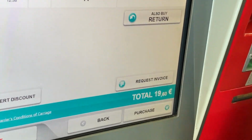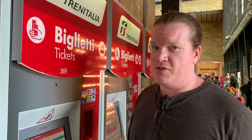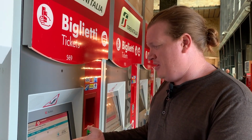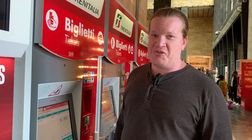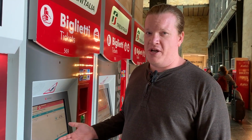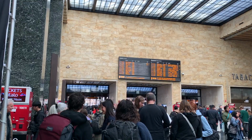And there you go. We actually bought our tickets 2 days ago because today is the day after Easter and we wanted to make sure that we would have tickets. But looking now, we obviously could have bought them right now for our journey in about 30 minutes. It might be a good idea to buy your tickets ahead of time, but for us, we could have bought them right now and still been able to make our journey.